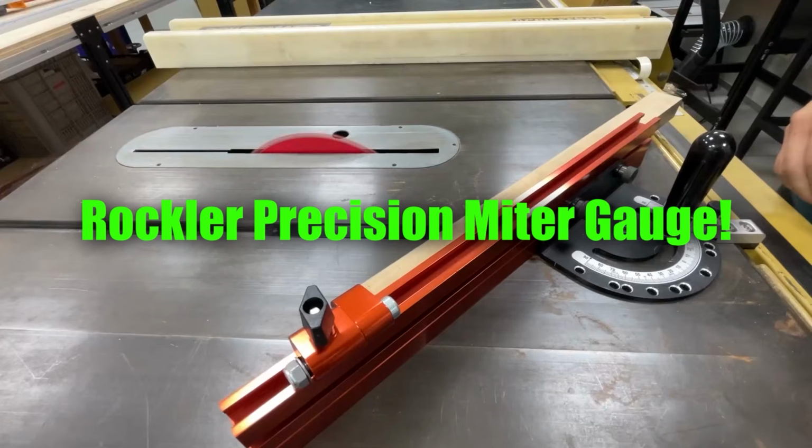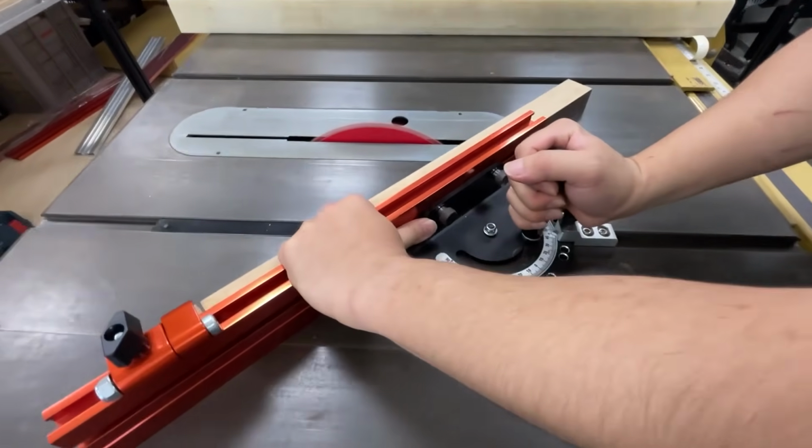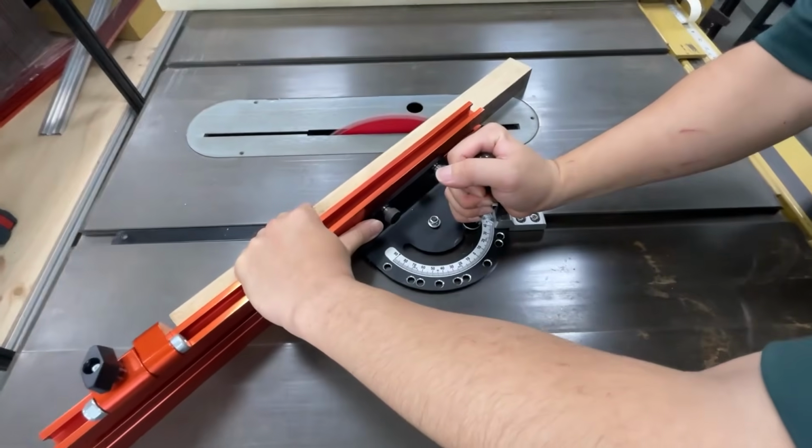Rockler Precision Mitre Gauge. You're cutting miters on a table saw, and even a slight inaccuracy shows up immediately in the final joint.